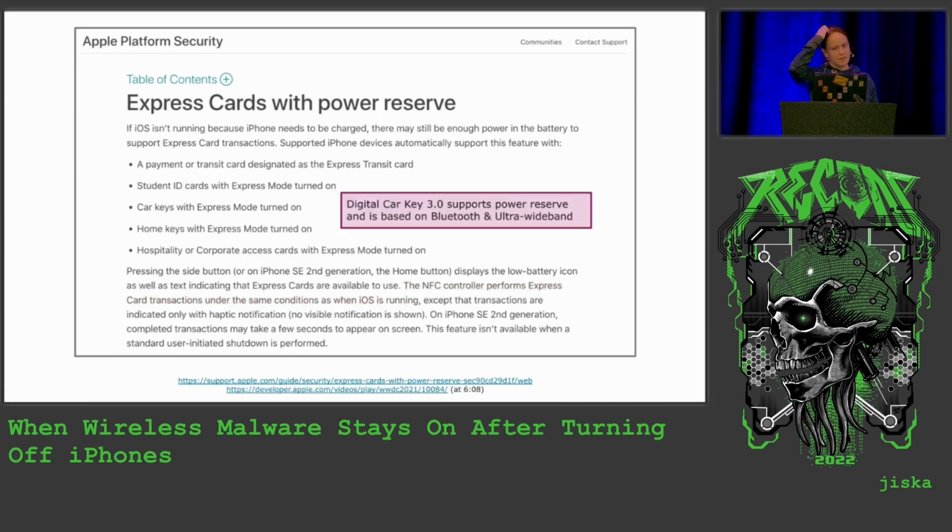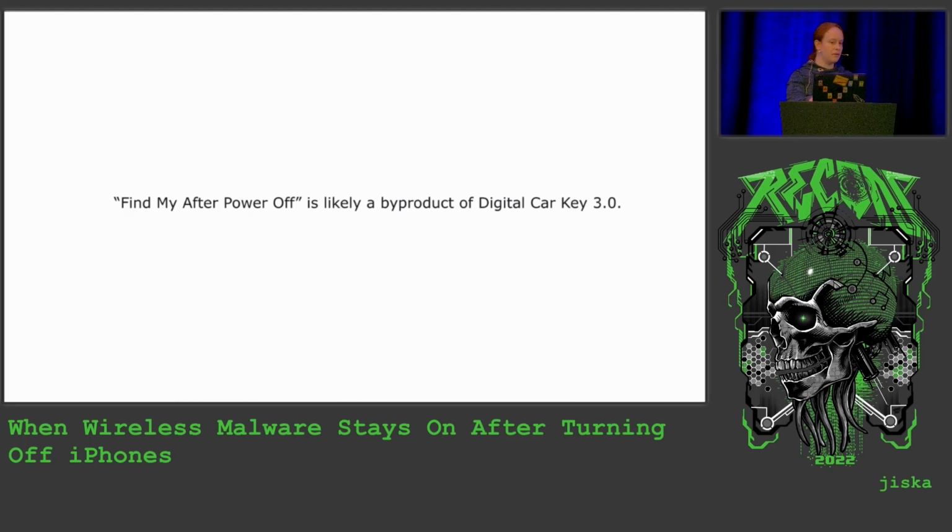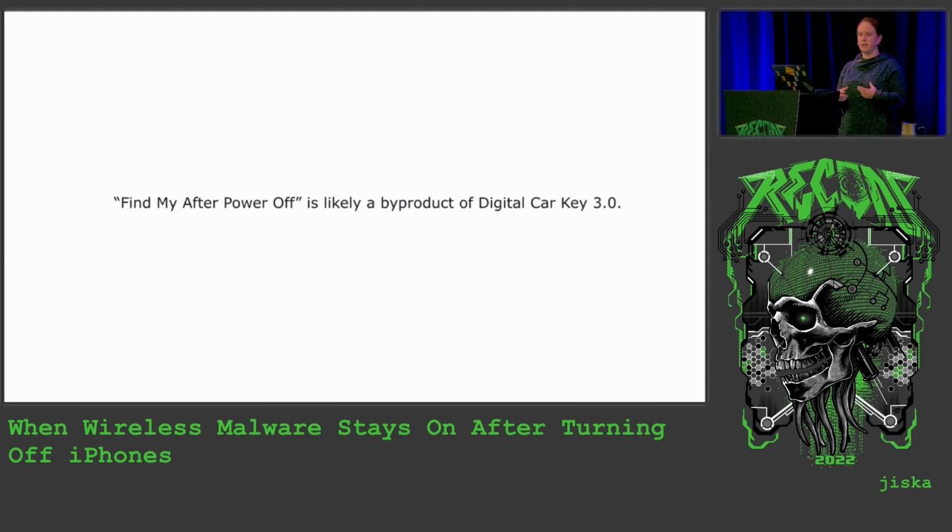And now in iOS 15, something special was added, which is the digital car key 3.0. This one is no longer based on NFC, but on Bluetooth and ultra-wideband. And because of this feature, there have to be interconnections. I didn't find much about it, except from some WWDC video that I linked below, where they briefly explain that it is now the same as an NFC key in power reserve mode. So I would assume that Find My after power off was not the real thing that they wanted to implement, but what they wanted to implement was digital car key 3.0 support when the phone is off, and then as an additional module, they also added this Find My feature.